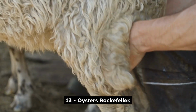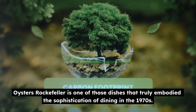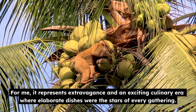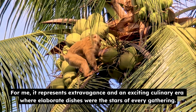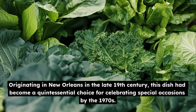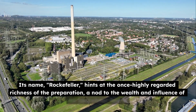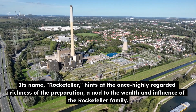13. Oysters Rockefeller. Oysters Rockefeller is one of those dishes that truly embodied the sophistication of dining in the 1970s. For me, it represents extravagance and an exciting culinary era, where elaborate dishes were the stars of every gathering. Originating in New Orleans in the late 19th century, this dish had become a quintessential choice for celebrating special occasions by the 1970s. Its name, Rockefeller, hints at the once highly regarded richness of the preparation, a nod to the wealth and influence of the Rockefeller family.